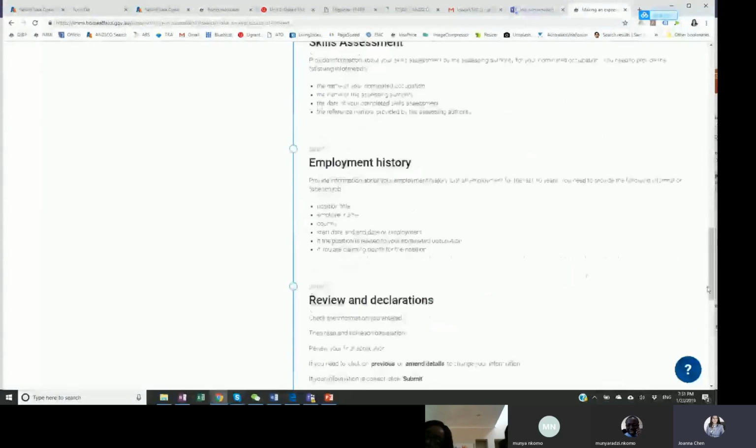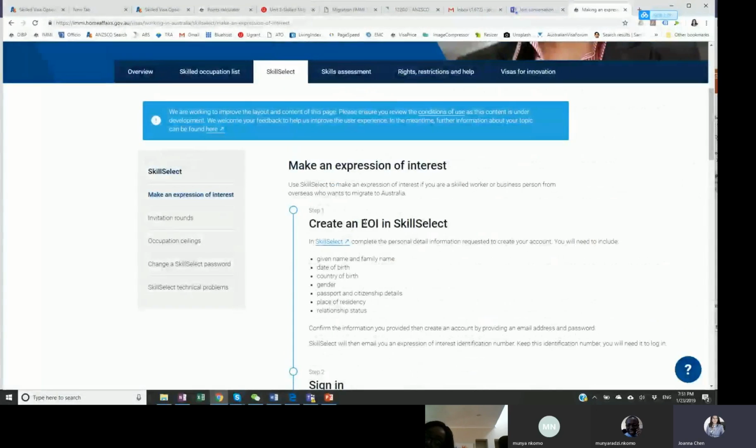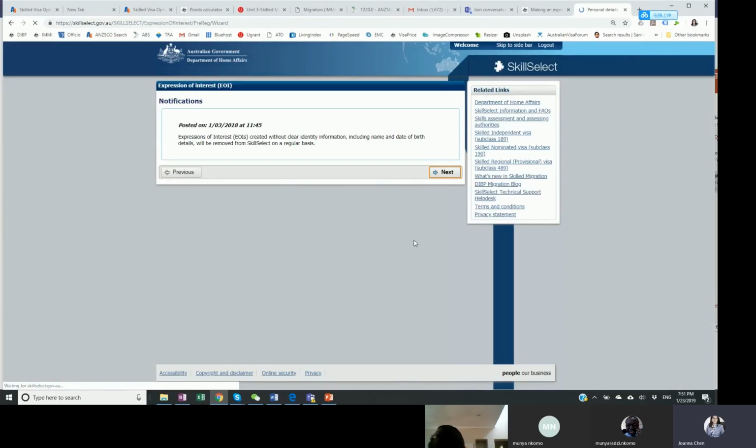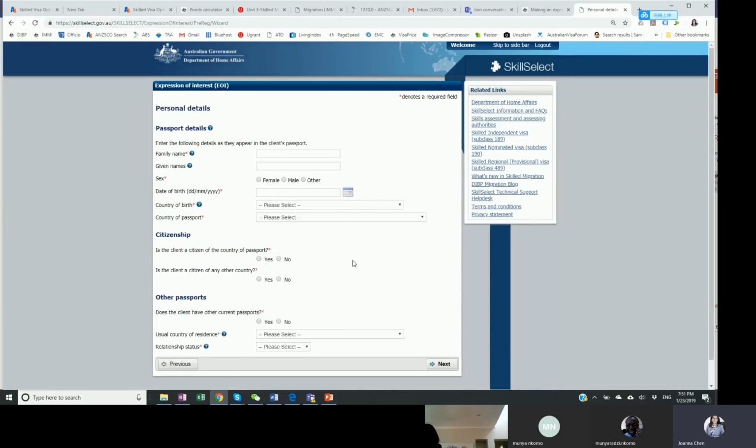Every EOI has one account. So you don't need to worry, just click, select, have a look at this one, and put down just the basic information. You're going to put in your client's name, everything in here. Now, how do we know if a client comes to us and says, I'm an engineer, an industrial engineer? So where shall we start?